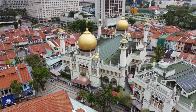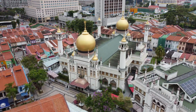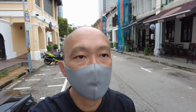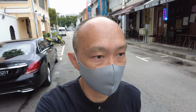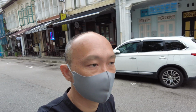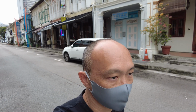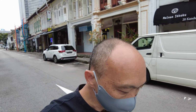The Sultan Mosque in Singapore is a famous mosque, and it's located in Kampong Glam in Singapore. It's one of my favorite areas to eat, dine and walk about. There's also the Malay Heritage Center just around the corner. The mosque is named after Sultan Hussein Shah. In 1975, it was designated a national monument.